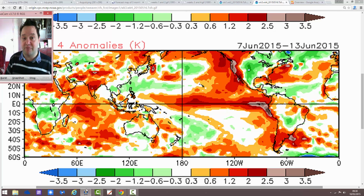So a very bad update from the Japanese model, but the CFS is already showing that it may well be wrong, and it's gone over the top with its cool and unsettled summer idea. So let's wait and see.